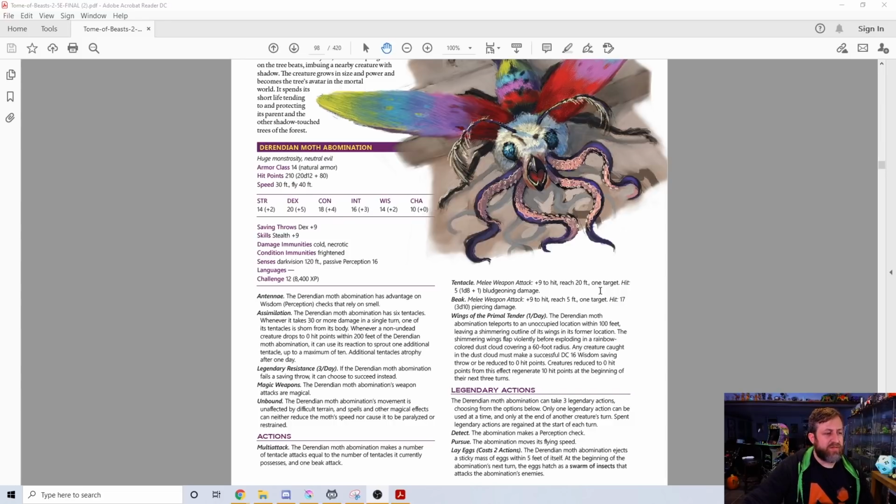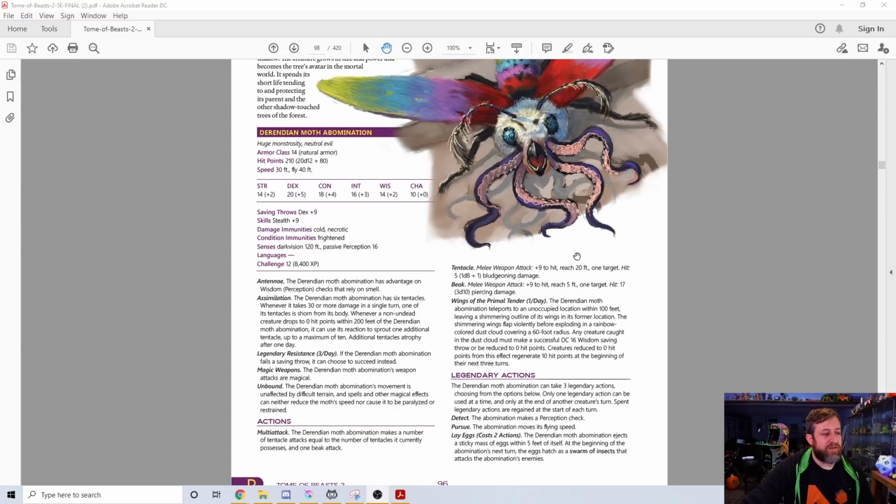So, oh, okay, I see. So there, I was like, why does it heal you? But it's because it knocks you to 0 hit points. So interesting. And then we have legendary actions, right?